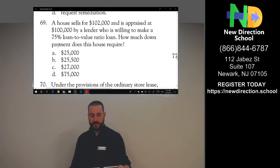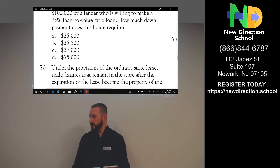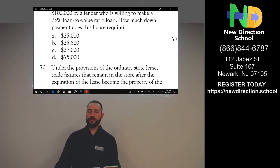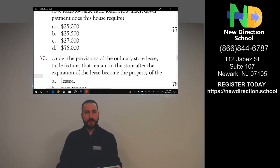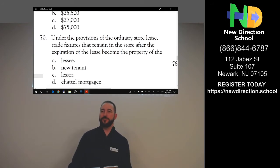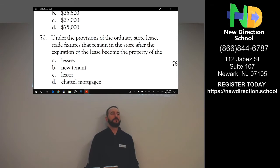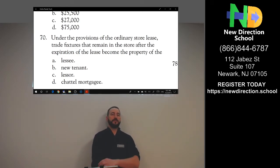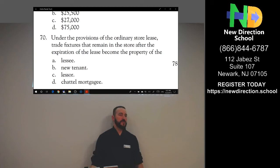Great. 70. Under the provisions of the ordinary store lease, trade fixtures that remained in the store after the expiration of the lease become property of the lessee, new tenant, lessor, or chattel mortgagee. Correct answer for 70 is C, as in Charlie, lessor. The landlord gets to keep everything if the lease expired, we didn't renew, and you didn't take anything out. Okay?